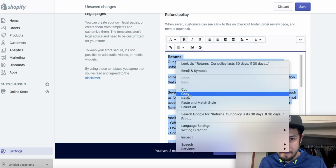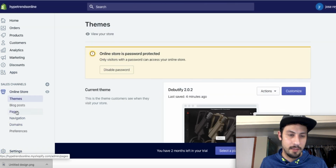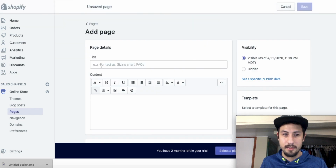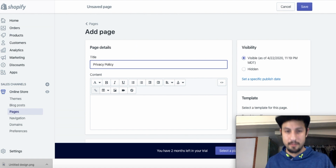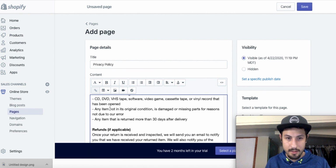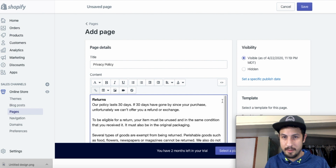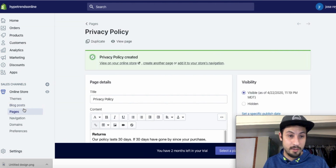So we'll just copy this, and then we'll go back to online store, and then pages, and then add a page. And like I said, guys, I can't remember what page that was. I've got to refix it anyway. But make sure it's the right page, because it wasn't the privacy policy. But we're going to paste it anyway, just so we have it here, and I'm showing you guys how to do it. I believe this page was the shipping policy. I think shipping, or no, it's returns. So we'll save that, just so we could have put returns on that, but I'm trying to go fast, guys.